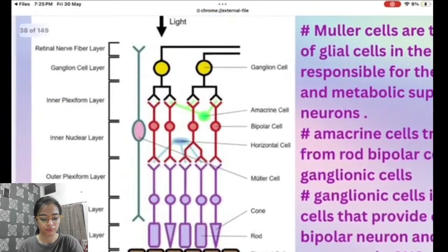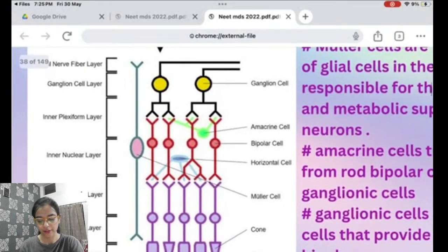Let's locate the Mueller cells. Can you see the Mueller cells? The green, sorry, my pencil is not working. Could you see that the green and pink is the Mueller cells? Then amacrine, the light green one is your amacrine cells. Then horizontal cells, the sky blue one is the horizontal cells, right? Ganglionic cells, the yellow marked one is your ganglionic cells.